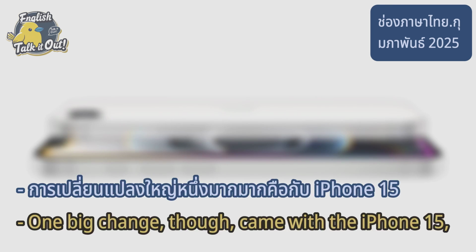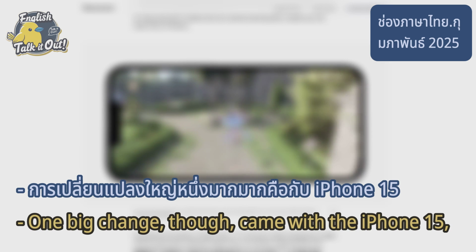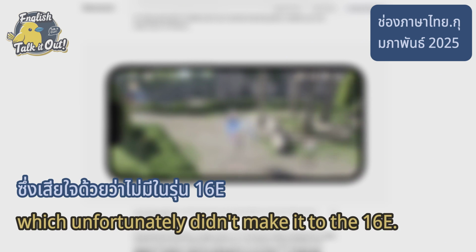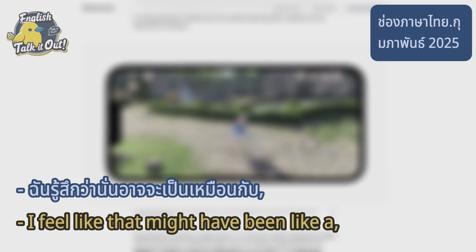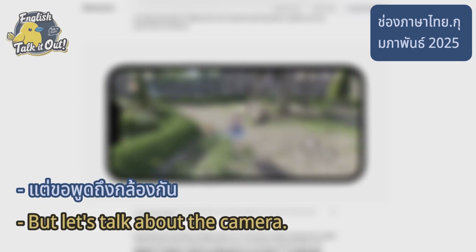One big change, though, came with the iPhone 15, which was the Dynamic Island, which unfortunately didn't make it to the 16e. I know. I was kind of bummed about that. Yeah, I feel like they might have had to cut that to make the price what it is. Probably. But let's talk about the camera.